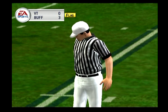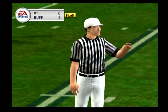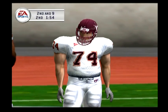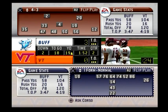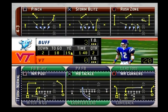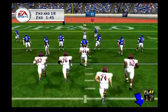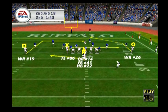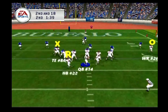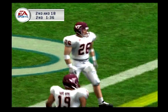Holding on the offense. 10 yards from the spot of the foul. Still second down. Second and long, ball on the 19. Virginia Tech sets up in the I. Drop back to pass. Lets it go. And he can't make the catch.